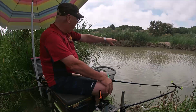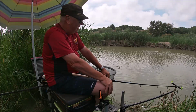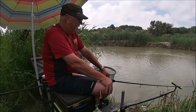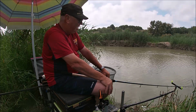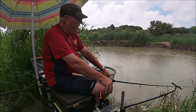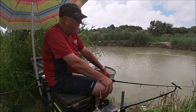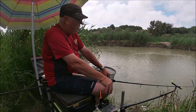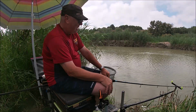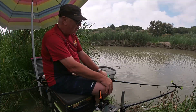Certainly Terry's catching close in. I'm fishing probably the same line but on the far bank. It's nearly 12 o'clock, so we've done 3 hours, we've had 5 fish, lost a few fish. But not fished it for a long while. It's a bit of a learning curve, but definitely the method feeder has been better, for me anyway, than the cage feeder. Just seems to be finding it straight away and getting little indications and stuff.